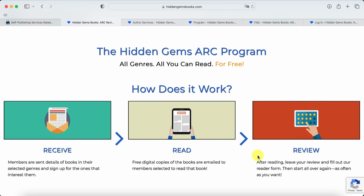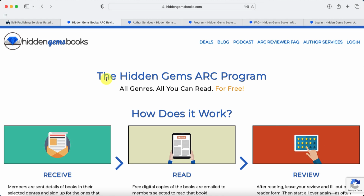There is no guarantee, but with some of these services you'll find that some give you better rates of review. Hidden Gems readers are well known to actually deliver on a review. I'll show you later on, but I believe their rate is 80%, so it's really quite high. So of the readers that read free books, 80% of those readers tend to give a review, okay?